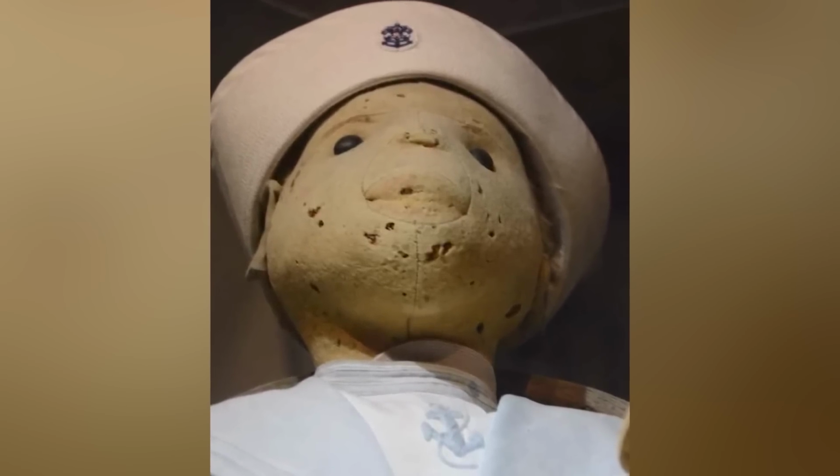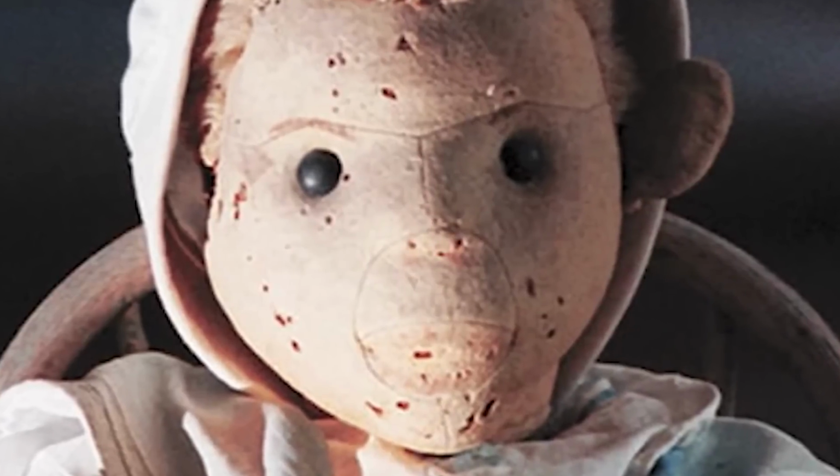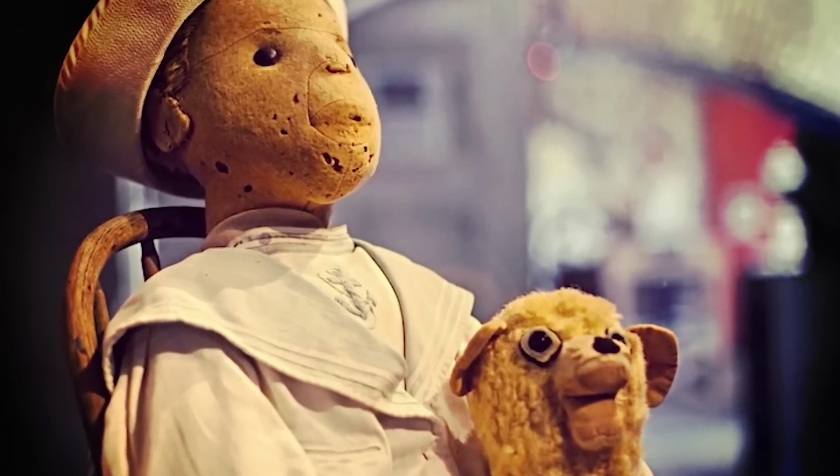After Gene passed away in 1974, a woman named Myrtle purchased the house, and apparently Robert as well. Visitors of the house could swear that they could hear footsteps and giggling coming from the attic where Robert was, and some even claimed to see the doll's expression change if someone spoke poorly of Gene. Myrtle reported Robert moving around the house on his own, and after 20 years she decided she had had enough and donated him to a museum.